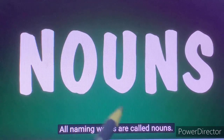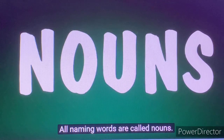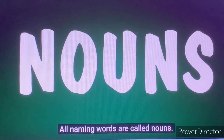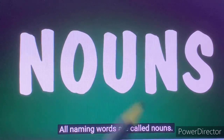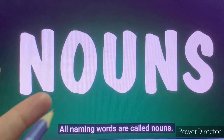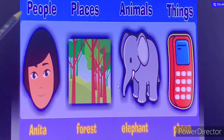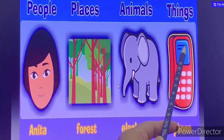So naming something, like things, for example, there are so many things. So I can identify those things with the help of their names. I can identify any place with the help of the place name, okay? I can identify any animal with the help of their names. So nouns are all naming words. We are naming, okay? A noun is a word that is used to name people, animals, things, or places. For example, a noun is a name of people, places, animals, and things.